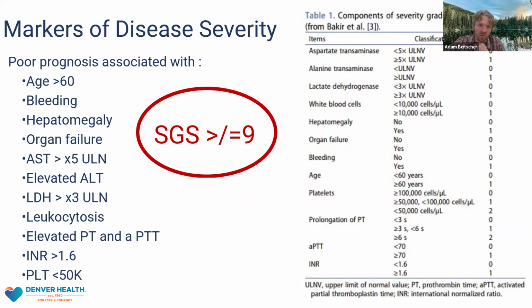As I said, these are some of the comorbid factors. It's called this severity grade score that we use, or you can use, when taking care of a patient. And all of these things here on the left are prognostic factors associated with more severe disease. The table here on the right gives us a way of scoring the SGS.